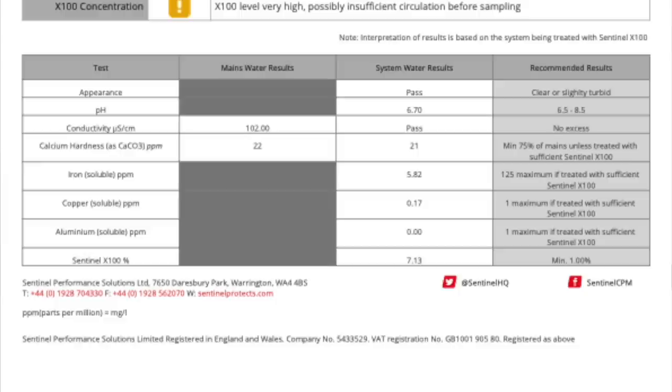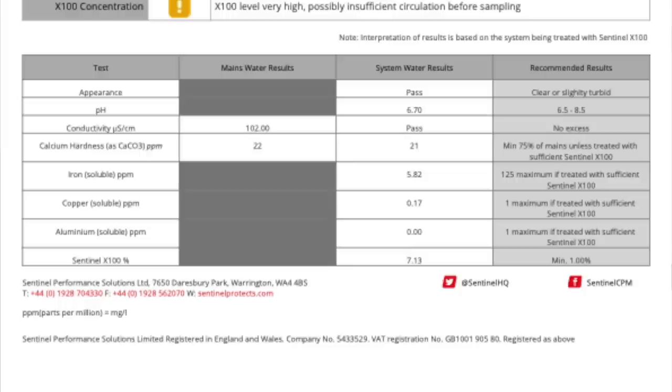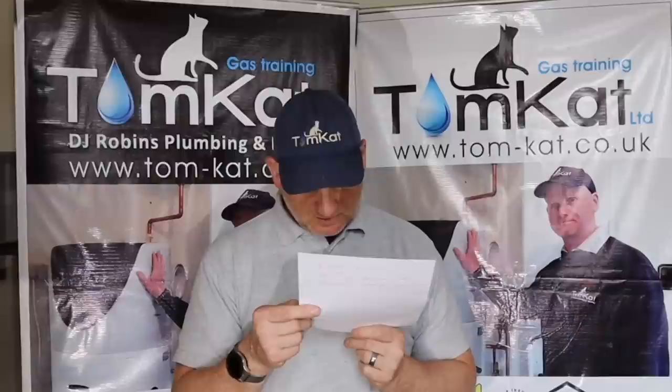It says its calcium hardness, mains water results is 22, and system water results was 21, and it says minimum 75% of mains unless treated with sufficient Sentinel X100. So I guess that's a pass then. It then says copper 0.17, so it says 1 maximum if treated with sufficient Sentinel X100. So that must be a pass because we got 0.17.